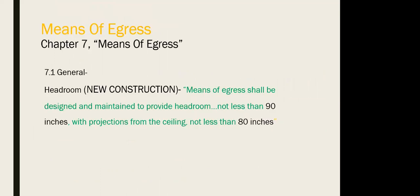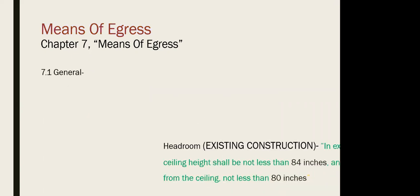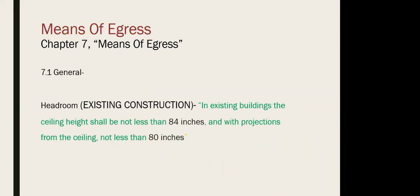The headroom required for new construction is a minimum of 90 inch, with a projection from the ceiling not less than 80 inch. You will find these figures are compliant with the QCDD as well. For the headroom in existing construction, they are relaxing the ceiling height to not less than 48 inch, with a projection from the ceiling not less than 80 inch. This allows a clear head height for the people to pass.